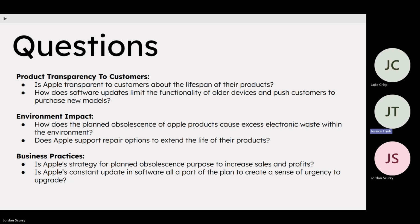Some of the business practices that they have is how their strategy for planned obsolescence helps them increase sales and profits overall. And is the constant update in software all a part of a plan to cause a sense of urgency for customers to upgrade their phones?